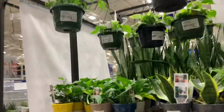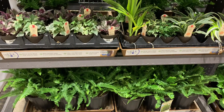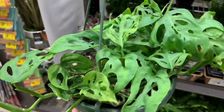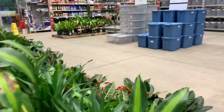Anthurium. Monstera adansonii hanging up there, pothos, snake plants, some ferns and variety of plants. There's an adansonii. It doesn't exactly look the best, but I might get it because I really want one. So I've never seen one of these before, but this is an alocasia variety.